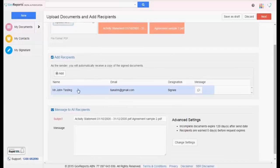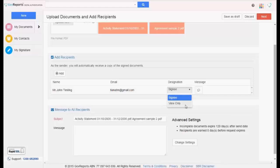Then check the client that I have added. I've added him as John Testing with the email address, and of course the destination for him is that he's the signing authority. If your client's detail is not the correct detail, you can simply click on that and change to whoever should be receiving these documents for signing. You can also change the email address. Simply click on the field that you want to change, and the destination. Is this person the signing authority? If this person is only to view the documents, then you can also do so.